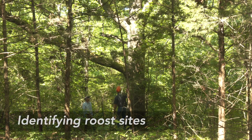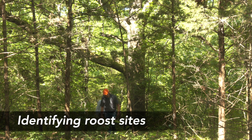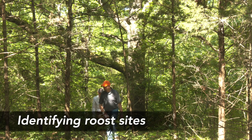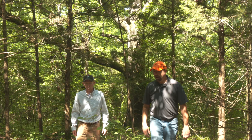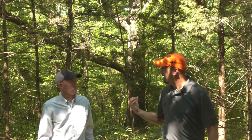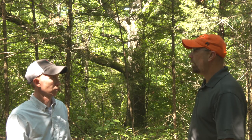Dwayne, this is the tree I was talking about that I think could be a pretty good roost site for turkeys. It's got those big horizontal branches. It's got a creek below it. It's kind of on a slope. I think the turkeys would start utilizing this as a roost site if it just had some clearing done and cleaning out from under it.